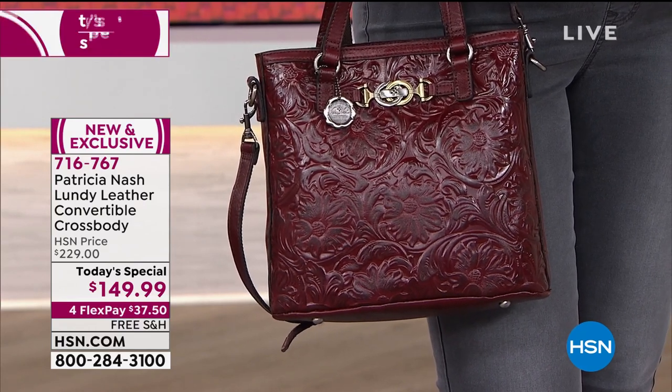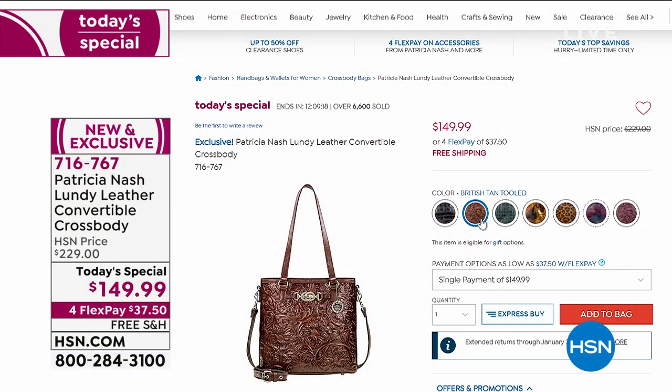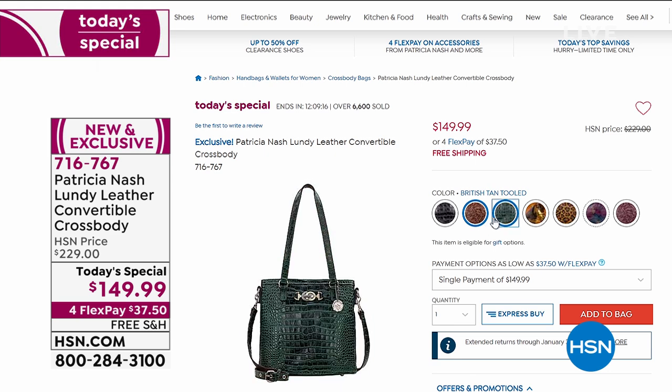It is an incredible bag, all leather. It is an exclusive Today Special for one day and one day only, at the best value of any Today Special of the year at $149. We're shipping it to you for free. You have the four FlexPay.